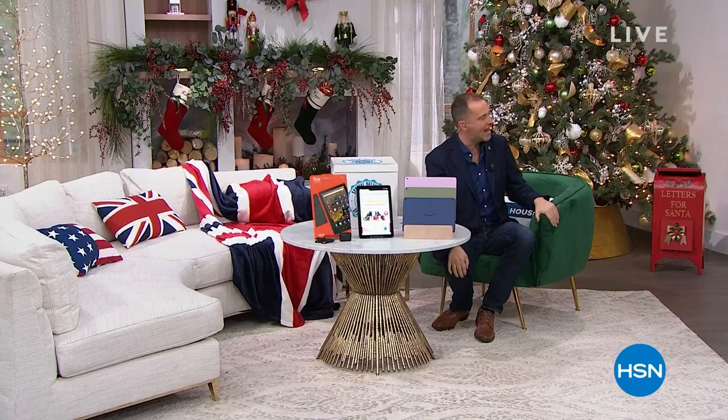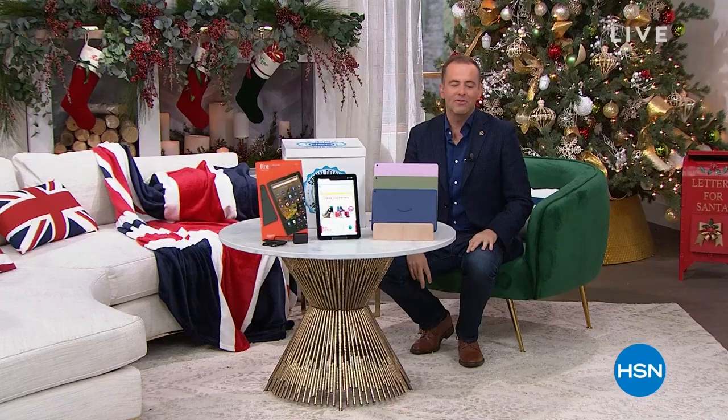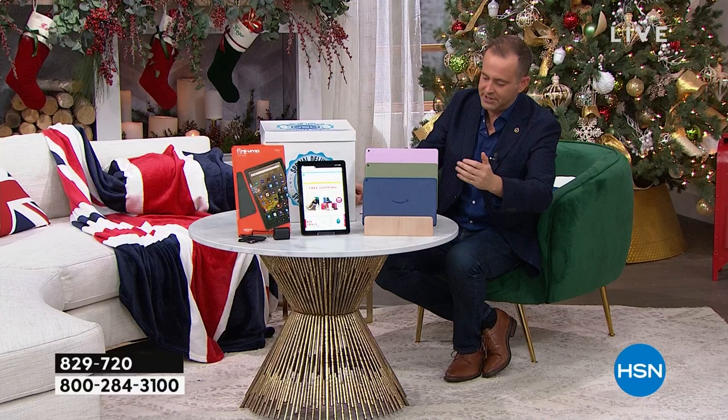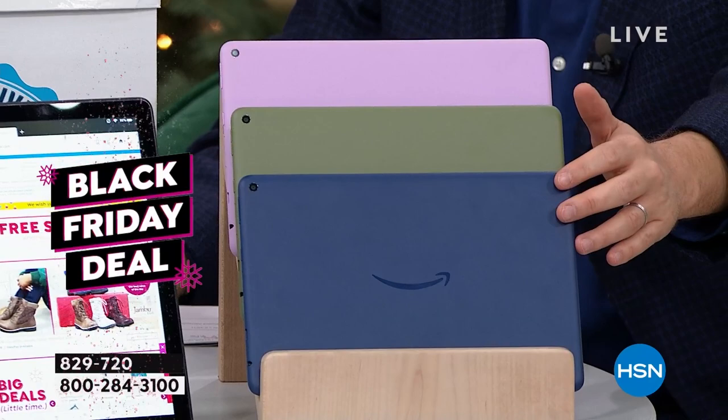All right. We are on the way to the holidays and we've got lots of big deals. This is a massive deal. This is the Fire tablet, the Fire 10 HD. It's the big one, the big screen, high definition, gorgeous quality. It comes in three colors: the lilac, the, I believe this is called the olive, and then we have the navy down front.